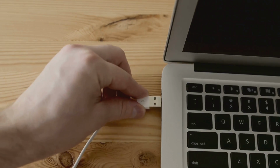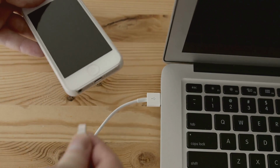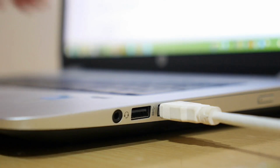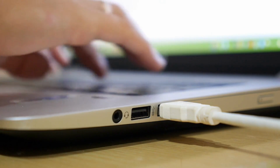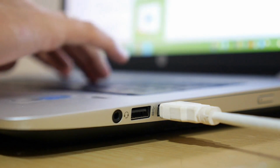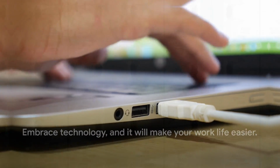But the real game changer here is connectivity. Tech-integrated desks offer multiple connectivity solutions, including USB ports and Bluetooth compatibility. This means you can connect all your devices with ease, streamlining your workflow and promoting efficiency. Embrace technology, and it will make your work life easier.